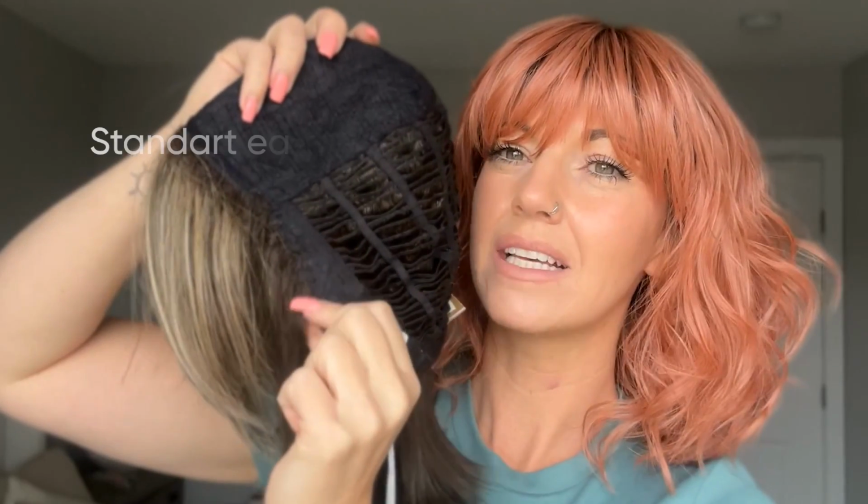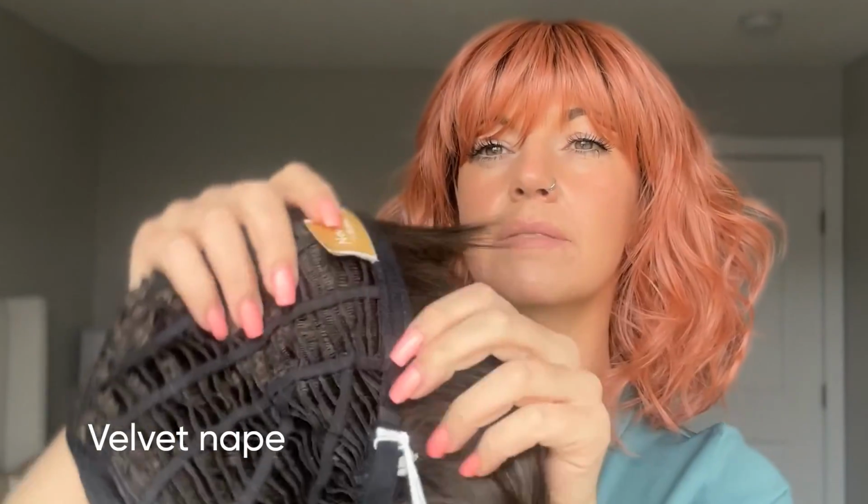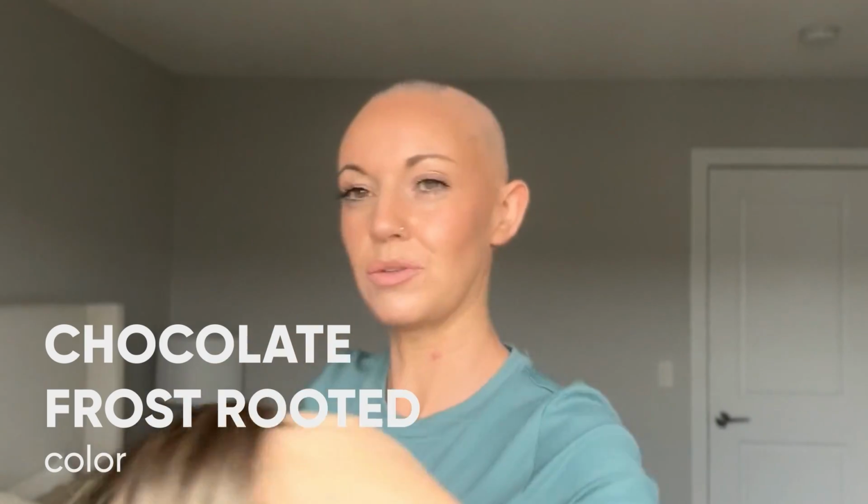If you are wanting a wig that is less than, you know, $200 US, you're typically not going to find the lace fronts or the monofilament tops. You're gonna find usually the most basic caps there are, which includes the permatease top, the open wefted cap. Now this one just has some standard ear tabs, so there's no velvet on here, but there is some velvet on your nape. It's not extended though, it's just a normal velvet nape. And this also has your bra strap like pull adjusters. So again, this is May, it is by Noriko, and this is in the color Chocolate Frost Rooted.